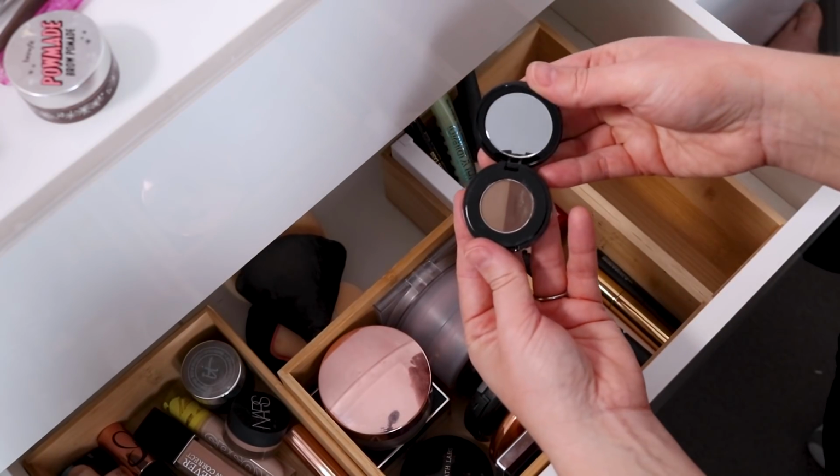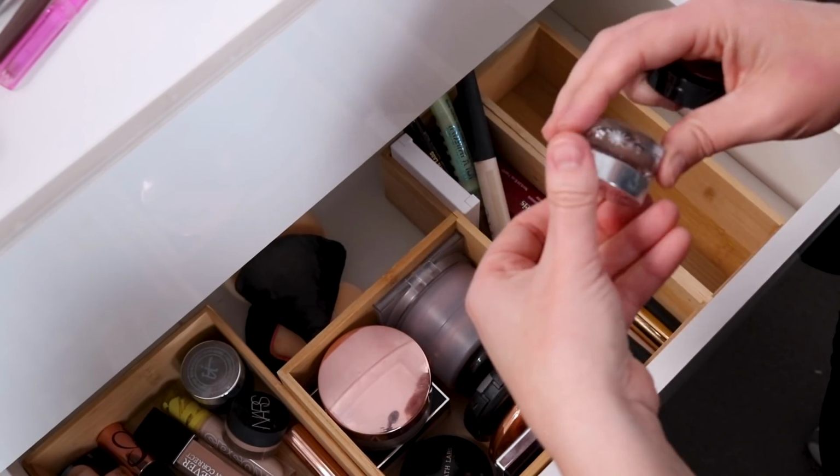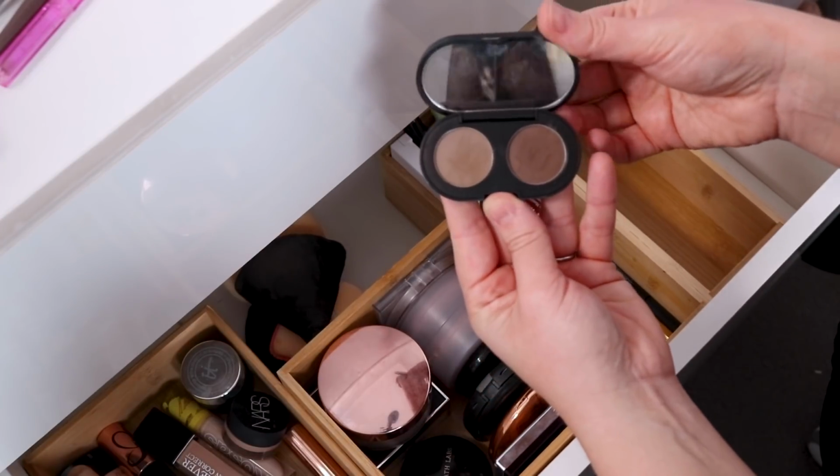I'm actually going to... No, I'm going to keep it because powders last so long. I really like the Benefit brow pomade too, so I'll keep that. I've been using this lately too because it's a nice cool tone, so I'll keep that.